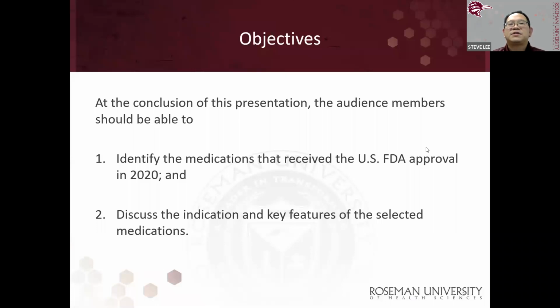At the end of this presentation, I hope the audience members will be able to identify the medications that received the US FDA approval in the year 2020 and to discuss the indication and the key features of the selected medications here.